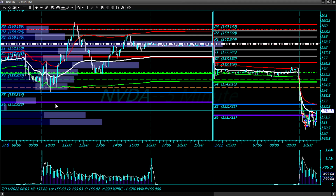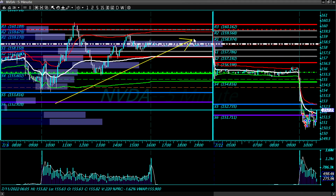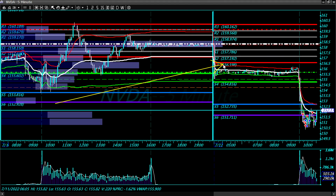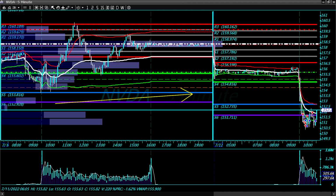So prior day we had S3 at 157.13. R3 was at 160.18, and now R3 is at 160.16 and S3 is at 156.98. So it's an overlapping lower value day, and I'm supposed to be looking for some shorts in this day, right? So let's see something here first.